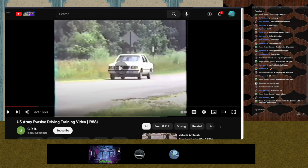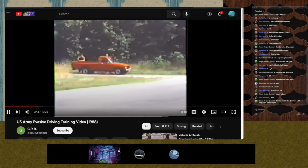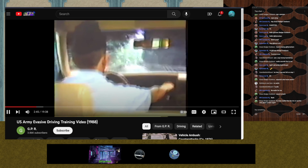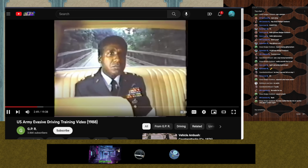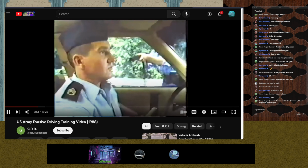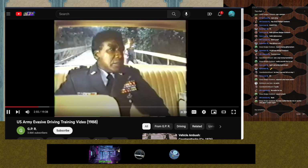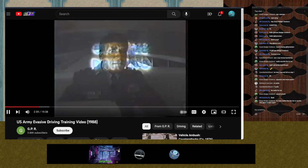Several evasive driving... Uh-oh. There's some thugs. Commies. Uh-oh. Drive the general. This driver and his passenger have driven into a trap. In real life, they'd be dead. You are fired.